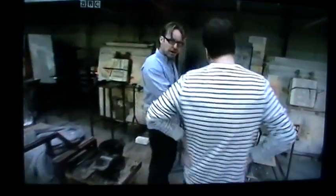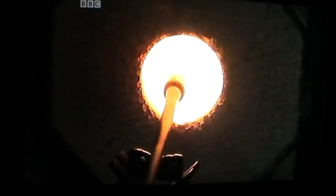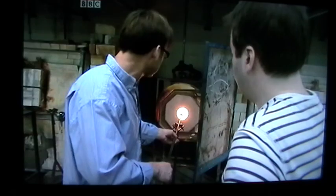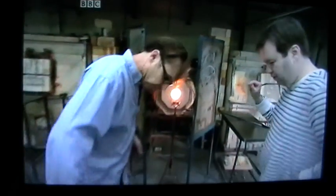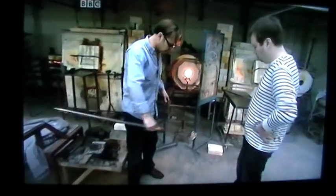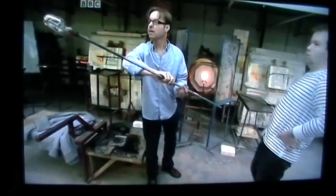I can use the glory hole now just to keep this warm, because if it gets too cold, it will just shatter and fall off the iron. I can feel that getting softer and softer. What do you mean you can feel the actual glass getting softer? Yeah, you can feel it moving. And now I'm just using a little bit of gravity. And if you notice, I'm turning, and I can chuck it round like that.